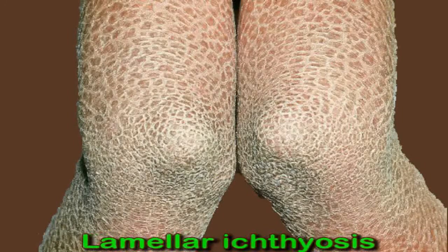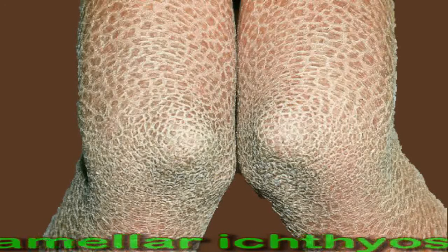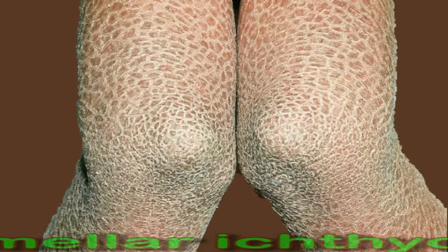There is no cure for the condition. Treatment involves managing symptoms which may vary from person to person. Moisture and humidity can help keep the skin hydrated.